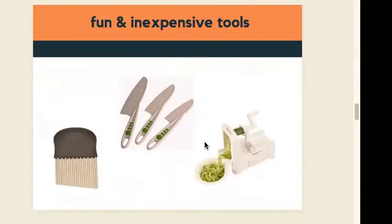And then the bottom one is a spiralizer, and they come in different price ranges, but you can get this kind that's kind of the countertop kind for $10 to $20. And it should last for a long time, and you can make your own noodles out of sweet potatoes, zucchini, squash, all that kind of stuff.